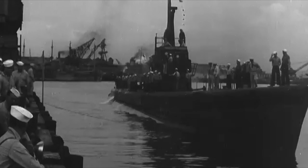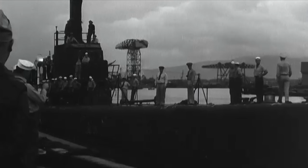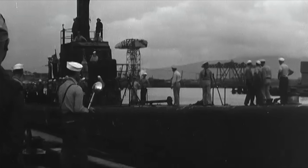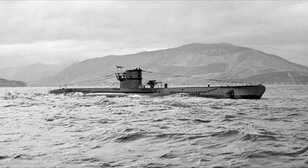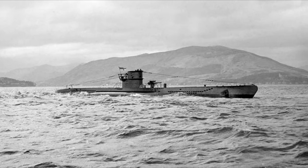For example, one of the most well-known submarine classes of the war, the American Gato class, was only able to stay underwater for at most 48 hours with a speed of 2 knots. The Type 7 U-boat, the most common of the Kriegsmarine, was only capable of about 14 to 24 hours of submerged operation.